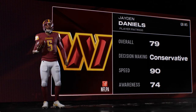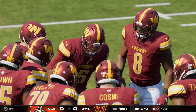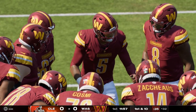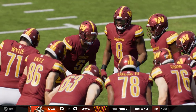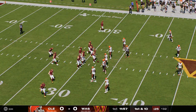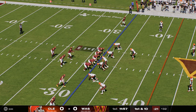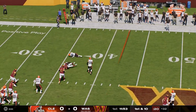Draft out of LSU, Jayden Daniels. Well, here he comes. Here comes the Heisman Trophy winner from a season ago, and what a show he put on, man. He was a stat stuffer. Over 1,100 yards rushing, looked a lot like Lamar Jackson did back in the day in college. And oh, by the way, 40 touchdowns passing too. You know why this Washington organization took him so high in this draft? They want him to be Lamar Jackson. They want him to be dynamic, and he's going to get his career up and running.